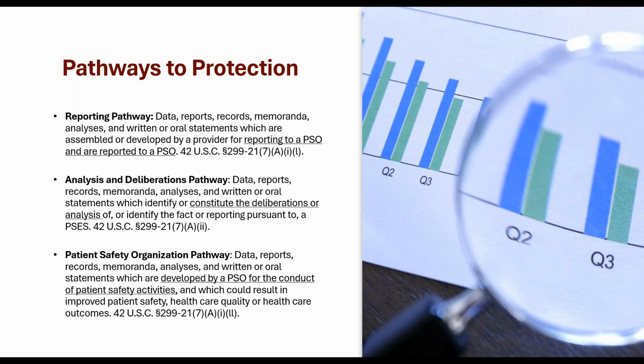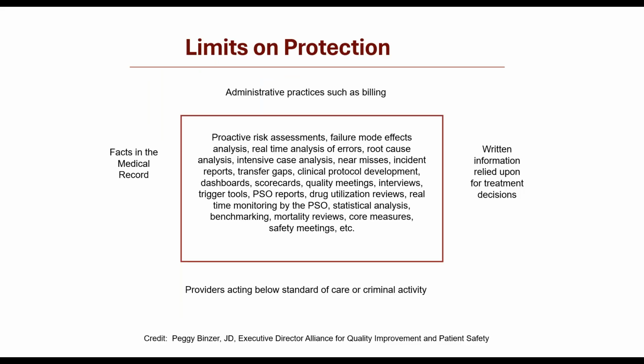So just a quick summary of what is protected and what the limitations are. Everything inside the box is protected: scorecards, interviews, trigger tools, drug utilization reviews, core measures, safety meetings, root cause analysis. All of those things are for the purpose of quality improvement and patient safety. When you're thinking outside the box, those are the things that are not protected.